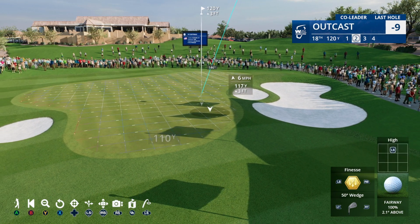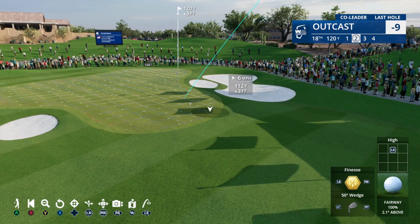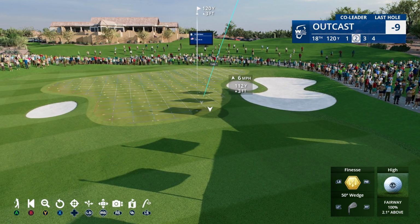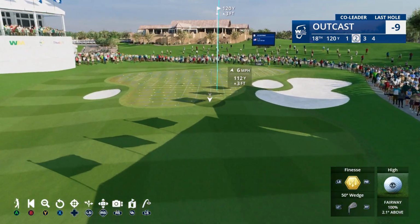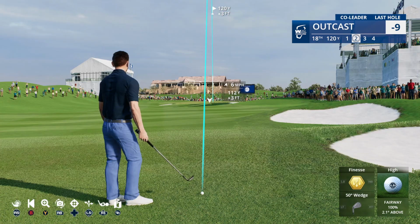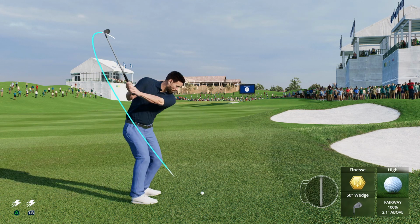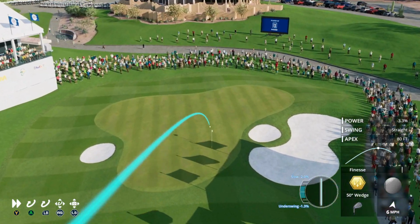We definitely need to do spin. We're going to have to land it. We're going to have a lot of wind behind us, so. Yeah, somewhere around there. That's a little bit short. Damn.